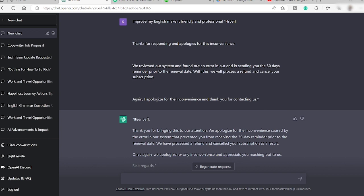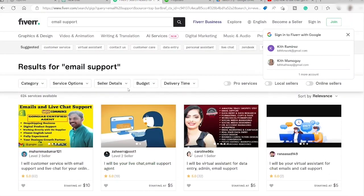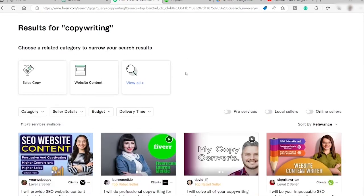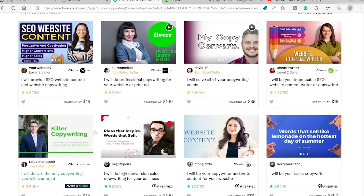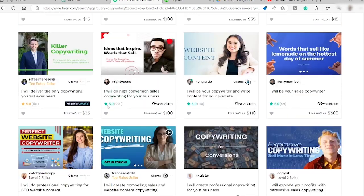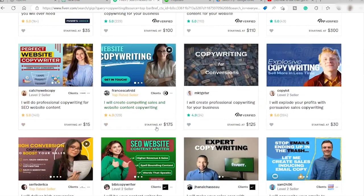The first one is that with ChatGPT, you can offer copywriting services. You can do freelancing as a copywriter. As you can see here, if you go to Fiverr and search for copywriting, these are some freelancers who offer copywriting services. Some of them charge $15 and some of them charge $100. Also, we have $100 here, $110, $300, $175 and $125.